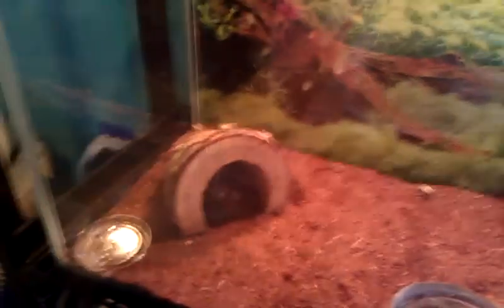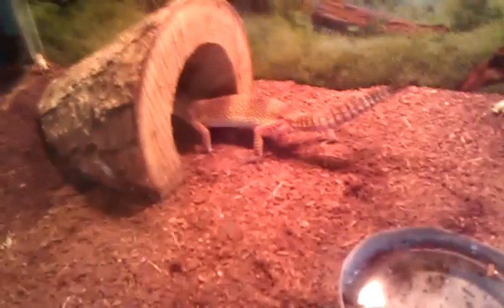The rescue, she's about 3 years old. She's really, really skittish. I'm guessing no one's ever picked her up before. I can't even pick her up without her freaking out. But at least she's eating, so that's a plus. Come on. I don't want to pick her up and freak her out, but there she is.